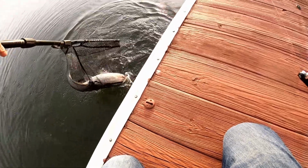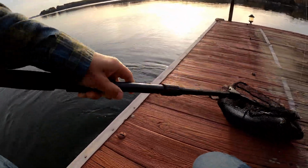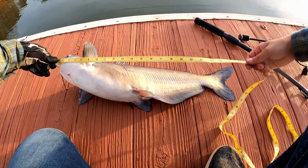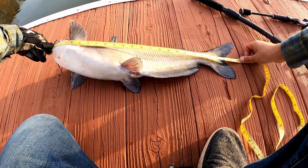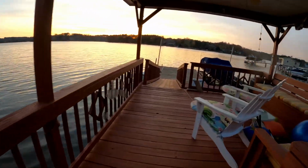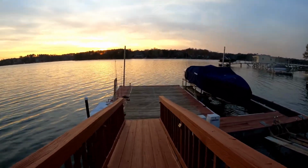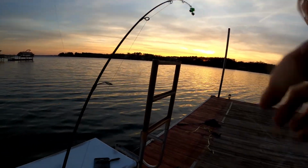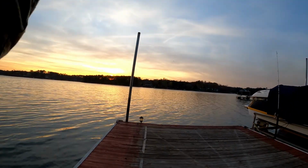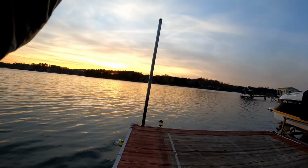Peter loves a catfish. Good little start. 26. Whew. Nice little start though. All right, about 2 seconds after I just recast all these baits, this guy got picked up again. See that? Oh yep, just like that. Really make sure to get a hook in him this time.